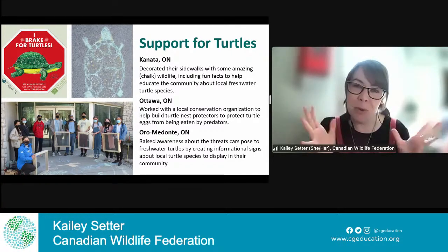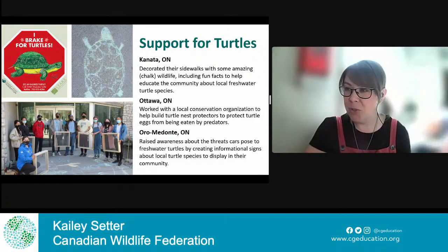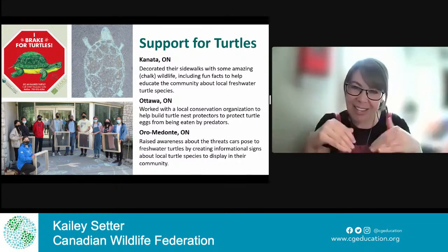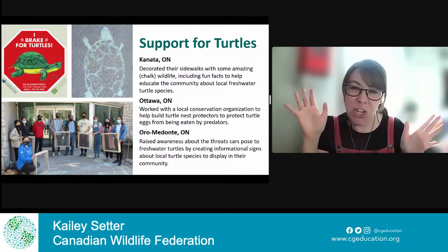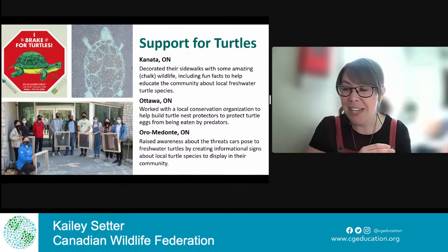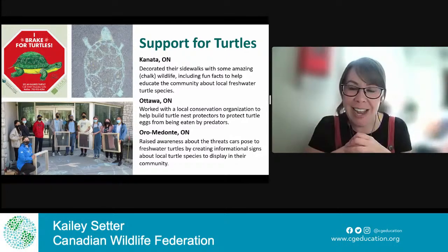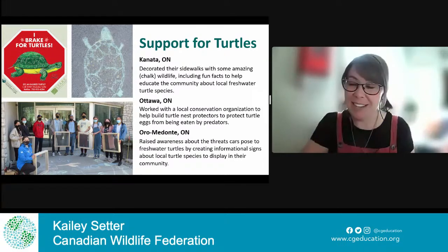Another group in Ottawa, it's a bit older because there's a bit of construction involved, but they worked with a local conservation organization to build what's called turtle nest protectors. So when turtles lay eggs, they'll dig a hole and then they'll lay their eggs and then they'll cover it up and then they'll leave. And one of the challenges, especially for endangered turtles where there's not very many turtles left, is predators will say, great, I'm going to go dig that up. That's a great snack to eat those eggs. And they can't defend themselves because they're just eggs still.